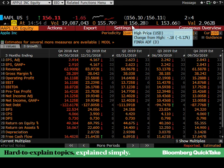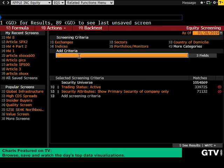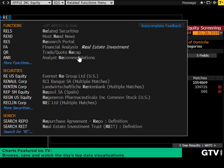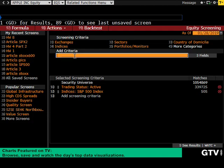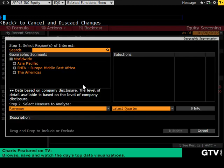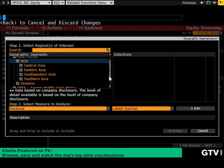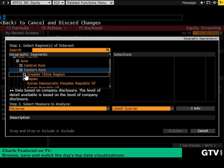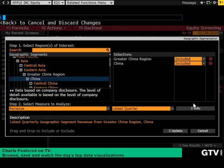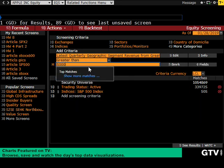Let's take a step further, EQS. So what started me down this line of questioning was, I'm going to go back to the S&P 500, and I'm going to think about products or segment revenue. So I'm going to type in revenue, my screening criteria, revenue, geographic segment revenue, Asia Pacific, Asia, where is this? Eastern Asia, Greater China, China. Greater than 5 billion.